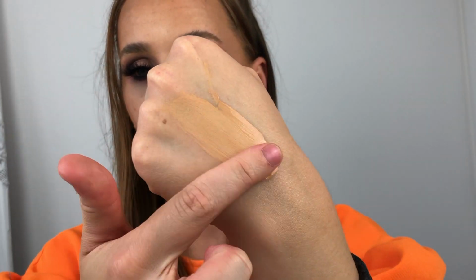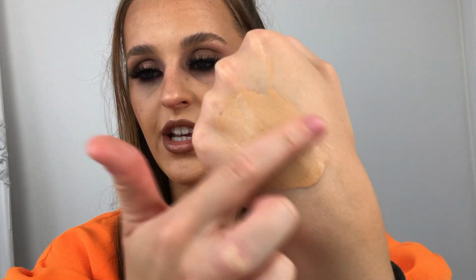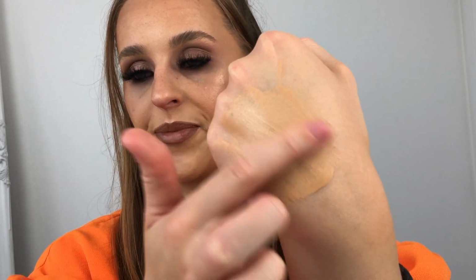It's not as thick as the MAC one in consistency, but it's still a thick foundation. As you can see as well, it's not as matte as the MAC one either. It's definitely more of a satin finish, whereas the Studio Fix Fluid is matte. This one is more of a satin. It's not completely dewy, but it's not matte either. You can see it just gives a nice sheen if you have a look. Yeah, I would say it's definitely not cakey either. I don't think it's a cakey foundation. I think it is a really, really nice foundation.